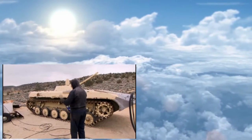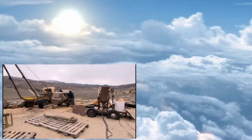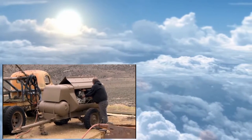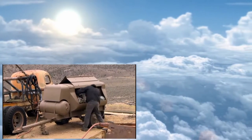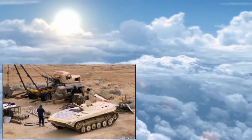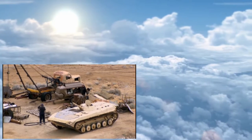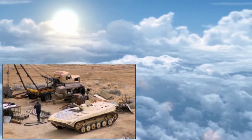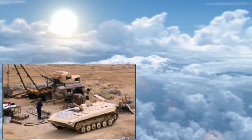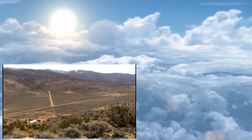On Greg's budget, work sometimes has to wait for the equipment to get its act together. Now what's wrong? The fuel's on. Yeah, it is. Greg can't afford to lose time. He only has a few days at his ranch before he has to head back to his regular job in California.